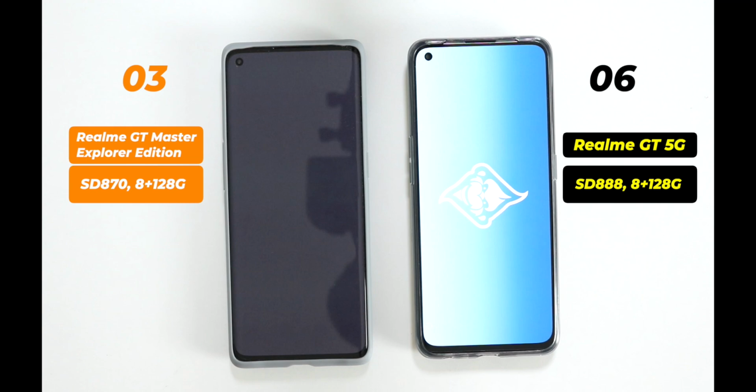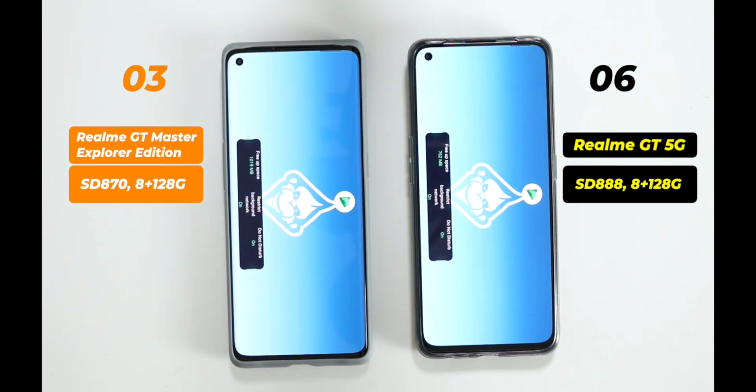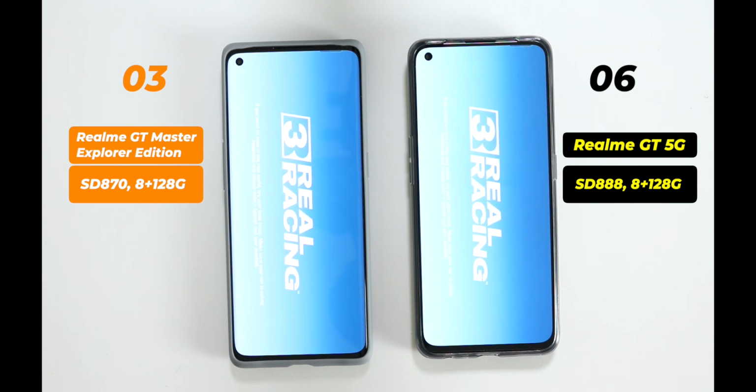What about that Real Racing 3? Yeah, last time Realme GT Master Explorer Edition was ahead and the same thing happened here. Realme GT Master Explorer Edition loaded Real Racing 3 ahead of Realme GT 5G.